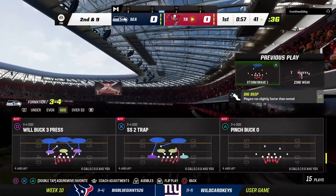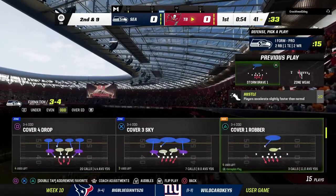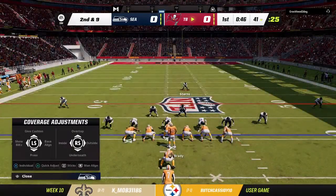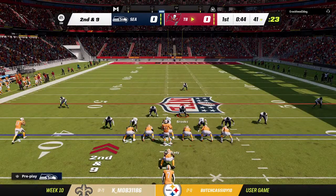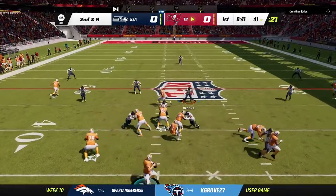A minimal gain as we tick down inside of a minute remaining in the opening quarter. Yeah, things were pretty stacked up there in the middle of the line. A lot of bodies, not much space. I think ultimately he was fortunate to get anything out of that run.